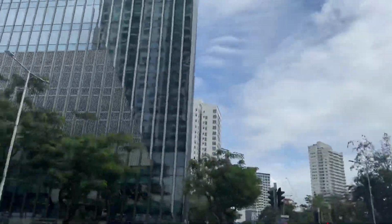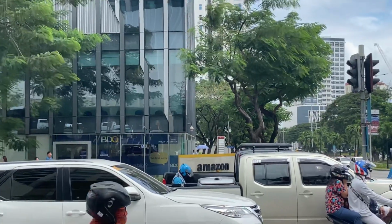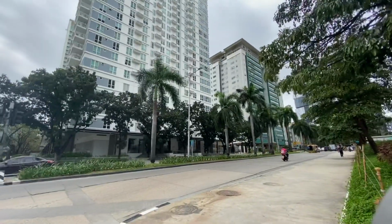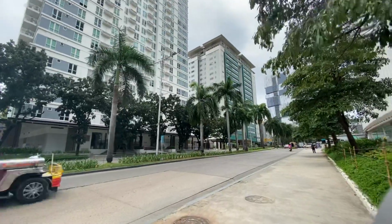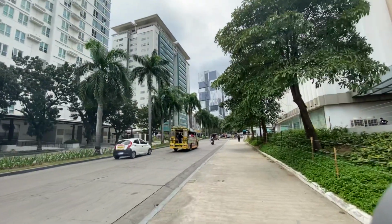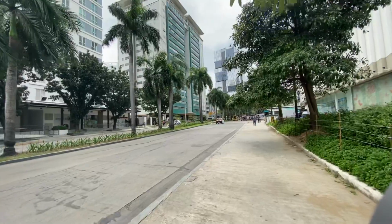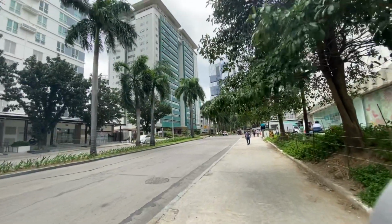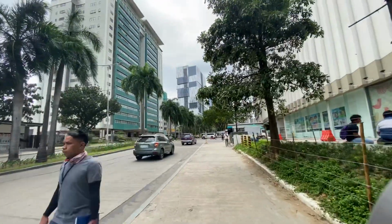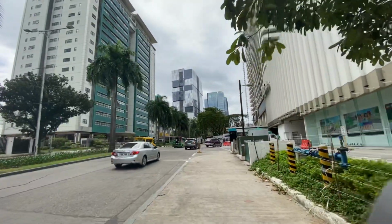Over across the street, I don't know if you guys can see, there is an Amazon call center across the street, which is very interesting. Amazon doesn't have a large presence in the Philippines, but if you call Amazon customer service, more than likely you're going to get an agent in the Philippines. Many of the call centers have moved here over the years, so not too bad. In the background there, that's kind of an unusual looking building. Pretty sure that's an office building of some sort.